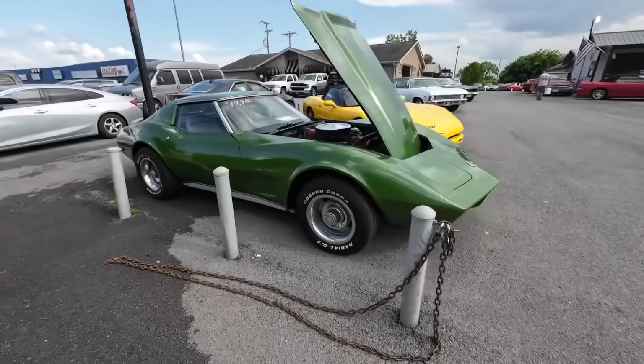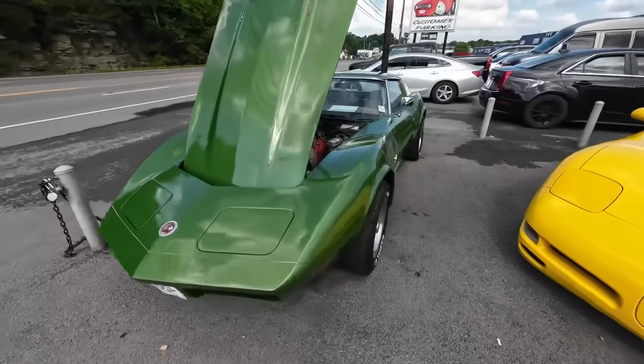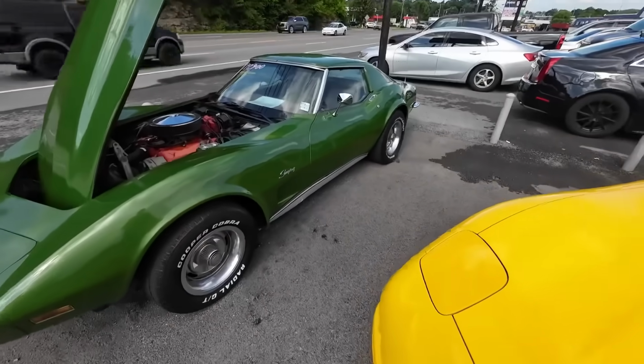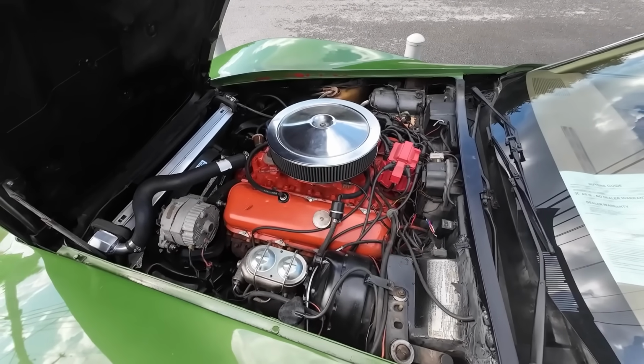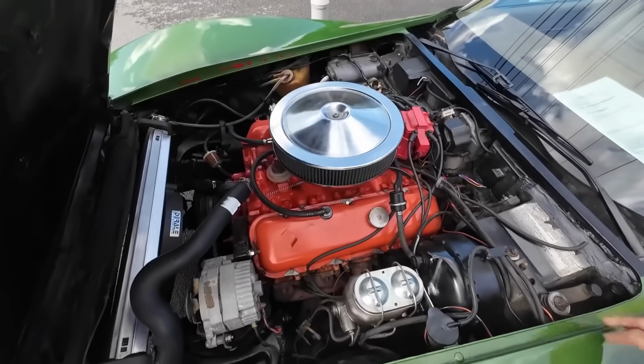Okay, so I just got the inside scoop on this one. They said it does need work. It's a 1973 Chevy Corvette. They said they actually put quite a few miles on it, trying to figure out what's going on. Number 7 cylinder is dead. It does run. They said you can feel it missing, and it drives pretty good is what they said.